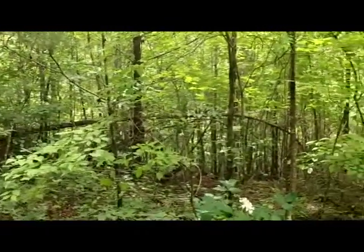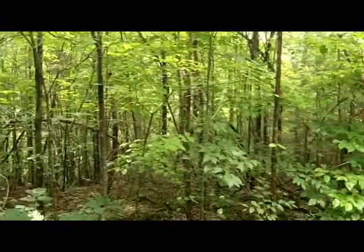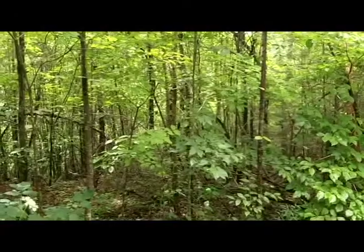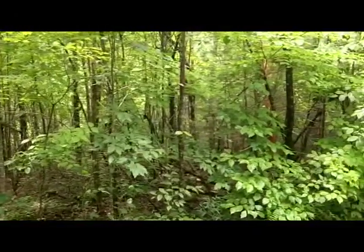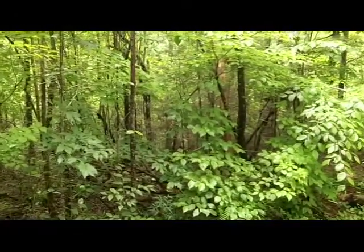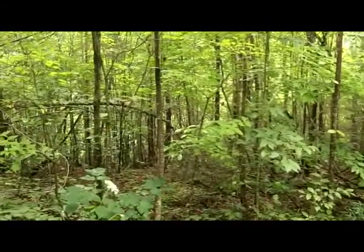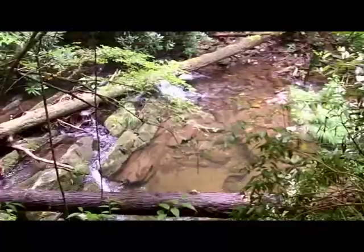There's not really a trail down. Fortunately, it's not a long ways, maybe 100 yards. It's a little steep going down, and as you can see, everything's green now, so it's a little bit thick. So we'll have to pick our spots, but I'll do a little more when we get down to the creek.